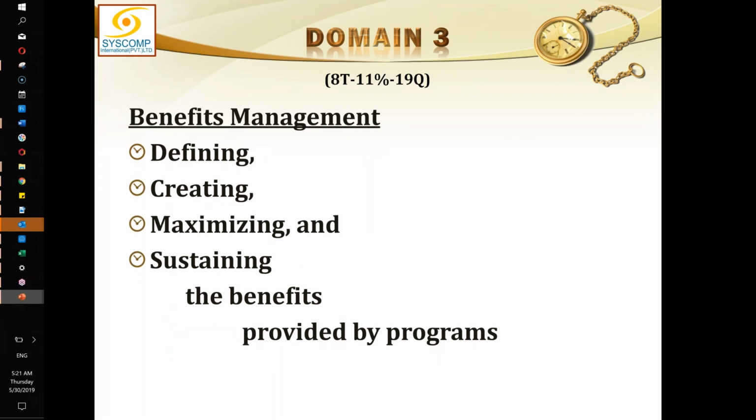Benefit management. Now, this is where the projects, when they get completed and hand over their product, service, or result, the program then takes on the responsibility of converting those products or results into the benefits. The benefit realization of the projects will be the responsibility of the program, and not only that, but it will steer this benefit realization into unification of the benefits for the good of the program, so that the program strategy is met, and ultimately that benefit is transferred to the organization. So it is defining the benefits, creating the benefits, maximizing and sustaining the benefits provided by the programs.